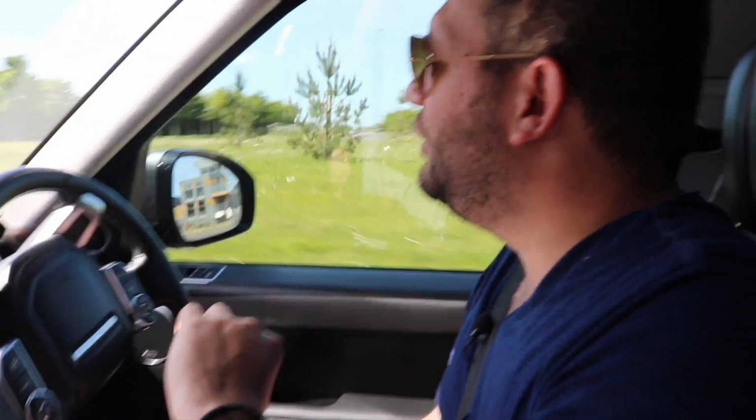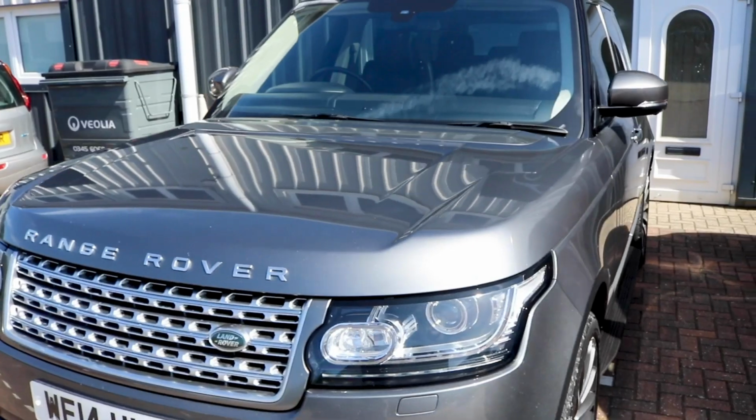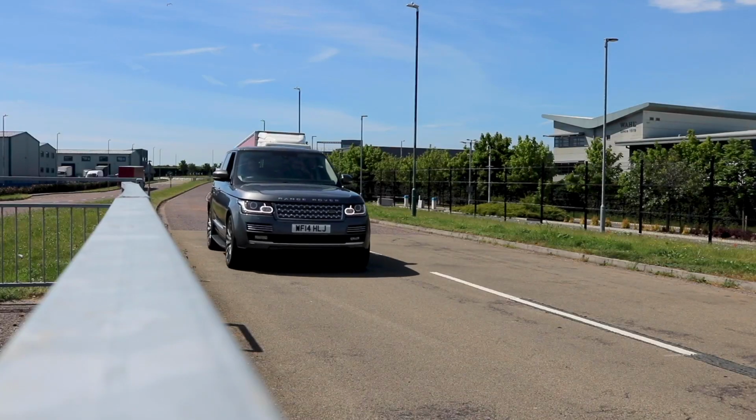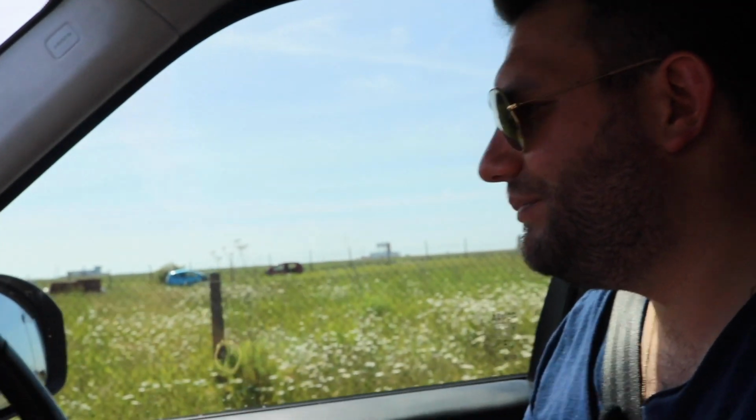Welcome to the cabin of the Range Rover Autobiography. This is the 4.4 litre V8, over 300 horsepower, torque to high hell, and you just sumptuously glide across the tarmac. It doesn't feel for a second that you are in something that is the size of a small Middlesbrough street. The touch of everything is nice, it's leathery. You can tell that the materials that have gone into it are not from the bargain bin.